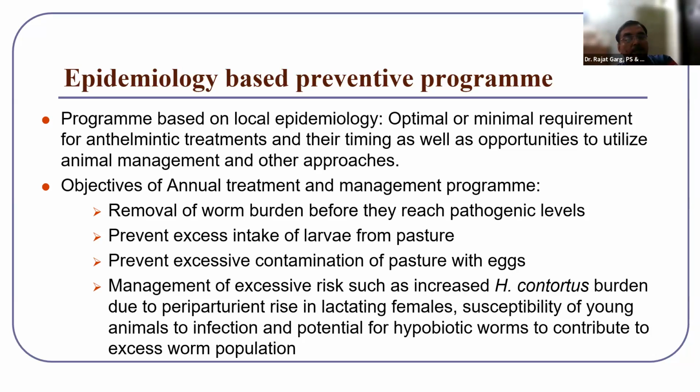So the objectives of these treatment and management programs should be to remove the worm burden before they reach pathogenic level, prevent excessive intake of larvae from the pasture, prevent excessive contamination of the pastures with eggs, and you should have knowledge of the times when there is a periparturient rise in the egg counts.